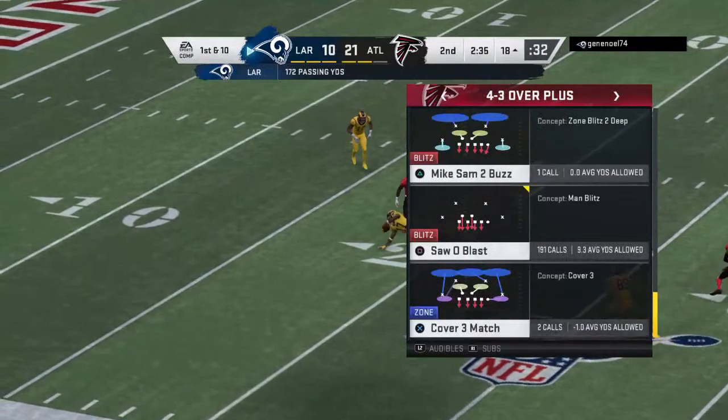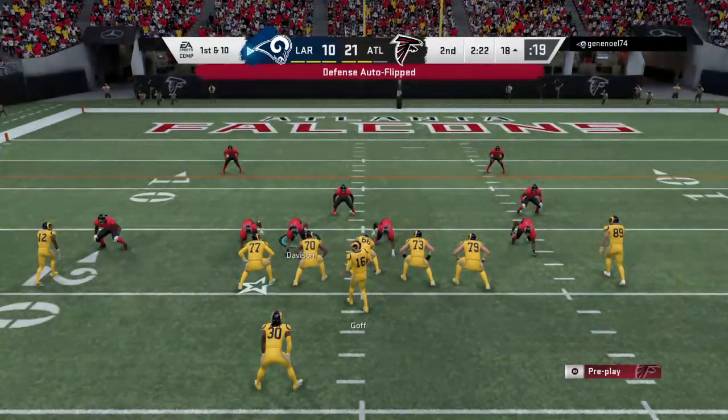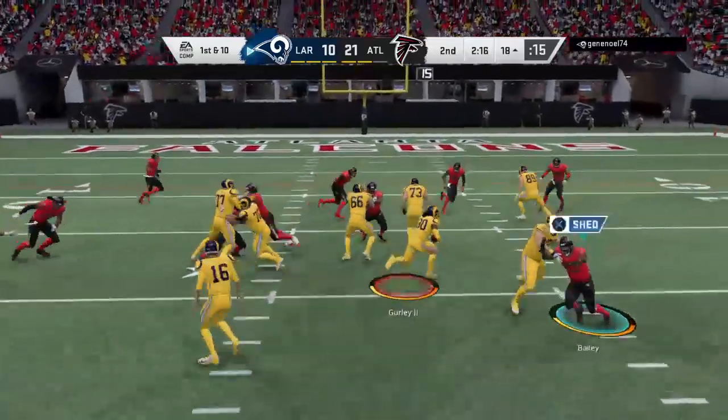I think it all came together there. In-breaking route, drove it with excellent pace. Money throw right there to move the sticks. Goff now closing in on a 200-yard first half through the air.